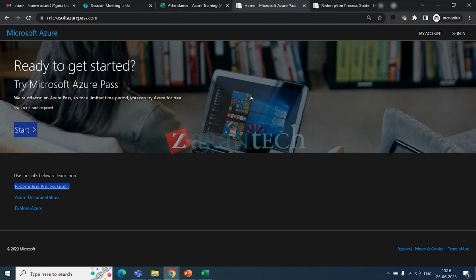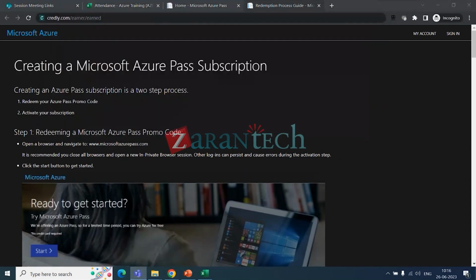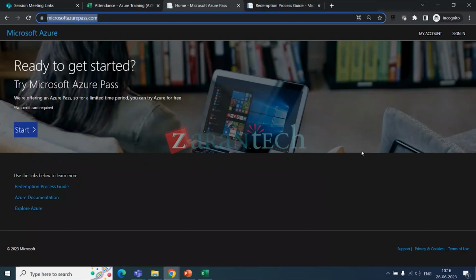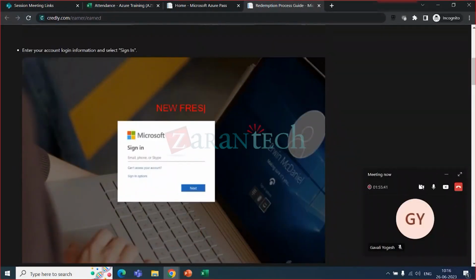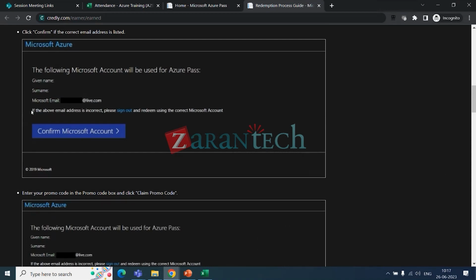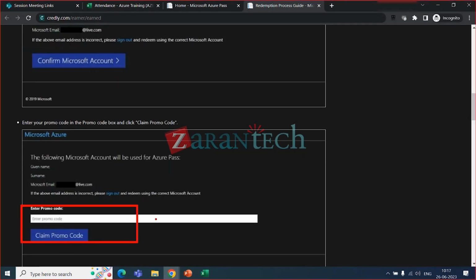Now, everybody see. Please listen to me very carefully. You have to open an incognito browser, a private browser like this. Clear? Now in the incognito browser, you have to first of all open Microsoft Azure Pass dot com. I am going to share the redemption process guide with you, but please listen to me carefully also. When you open this website in the incognito browser, you have to click on the start button to sign in using a new, fresh Hotmail, Outlook or Live email ID which you created today. That is what Microsoft recommends. After you sign in successfully, double check your email ID here, confirm that Microsoft account using this button. And here you have to provide the promo code which I will provide you.